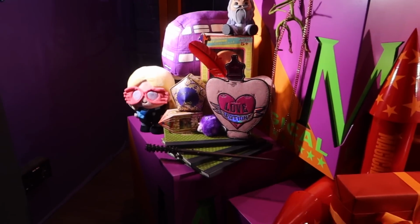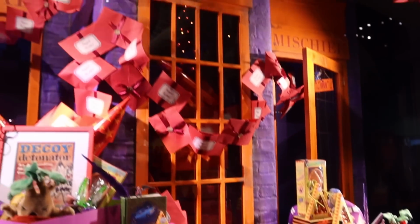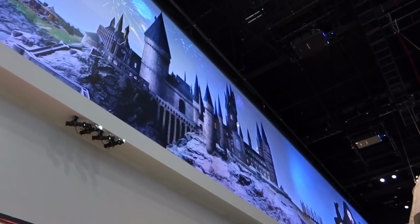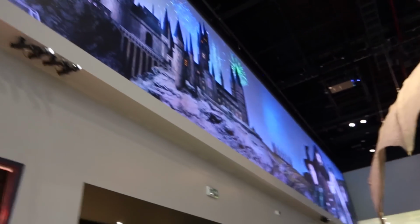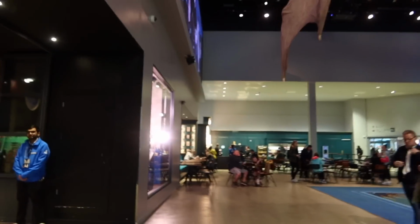It's gotta be done. I love the designs in the Weasley Wizard Wheezes shop. It is just wicked. Look at this. Look at that. How cool is that? Oh my God, this place is so amazing. It's like going home.